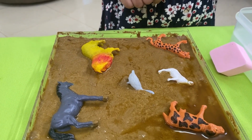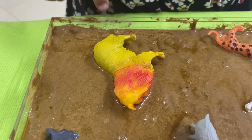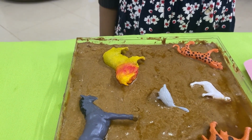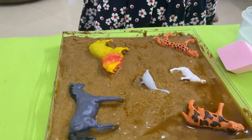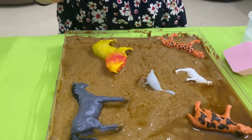What is that? Cheetah. Cheetah, very nice. And who is that? Tiger. That's a tiger? Yes. No. Lion. Very good. That's a lion. So you're going to wash them? Duck. So first you're going to wash the duck. Mm-hmm. Okay.